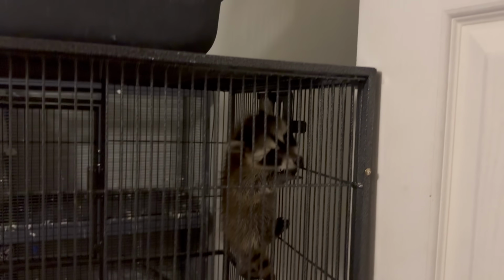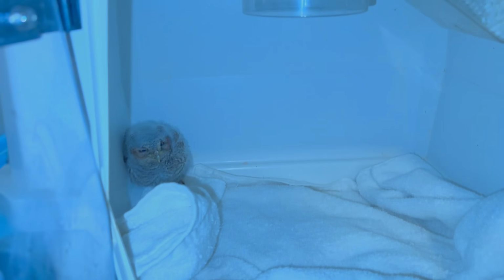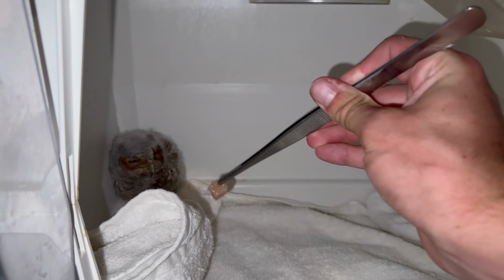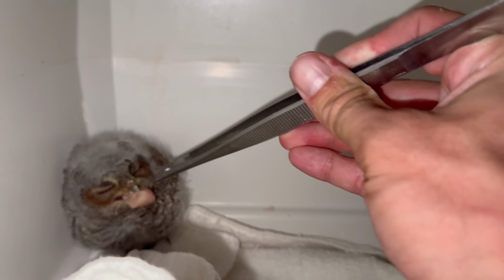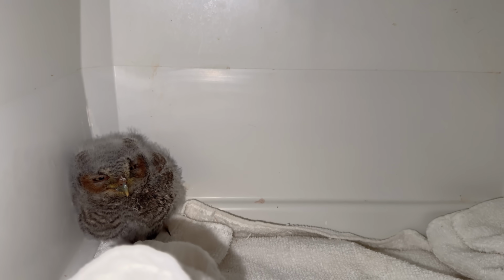We also just got 2 more baby raccoons, even though I just gave 2 away. Hello, precious little creatures. All right, everybody. I'm also taking care of this cringe little Screech owl that came in. It looks like it's going to be a red one, too. This will be our first red Screech owl, I think.